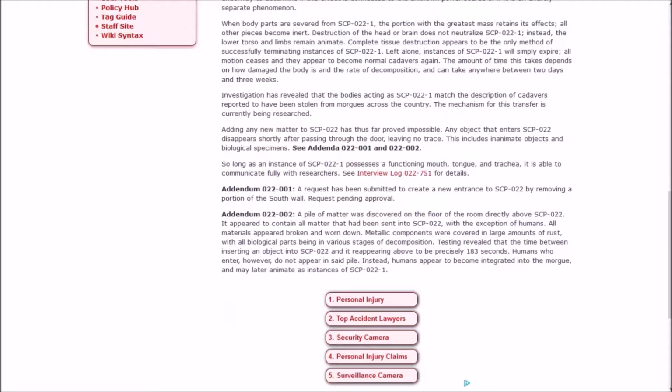Destruction of the head or brain does not neutralize 22-1. Instead, the lower torso and limbs remain animate. Complete tissue deconstruction appears to be the only method of successfully terminating instances of 22-1. This sounds more like the zombies from the Return of the Living Dead movies. Like how in the Night of the Living Dead movies. It's Return of the Living Dead where you just have the zombies complaining about pain but also still being able to talk like normal. Such as, send more paramedics.